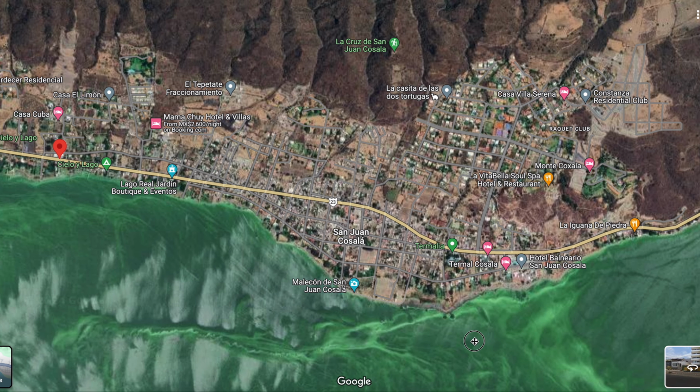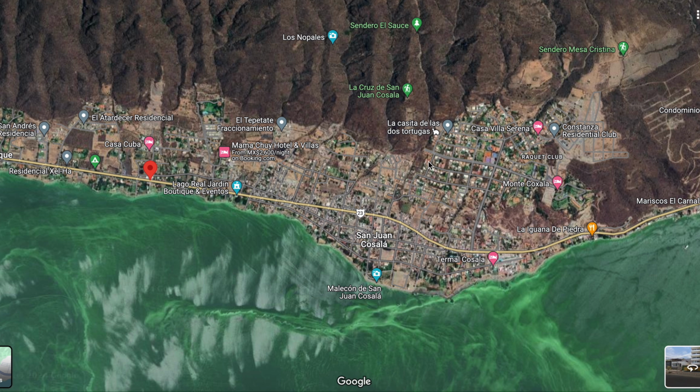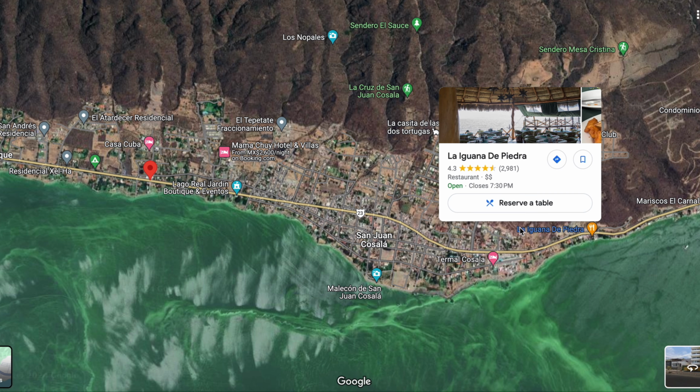And over here in San Juan Cosala, you've got the Racket Club, which is a very nice gated community. Inside the Racket Club, you'll find Monte Cosala, which is a thermal water spa, and it's the best one in the area. There are a lot of thermal water spas in this area. All of the water that comes into Racket Club is thermal water. And so they have the spas that are down here.